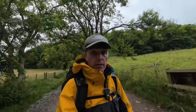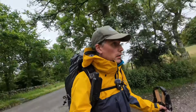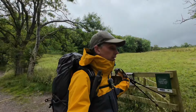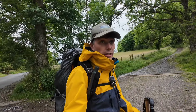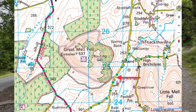This is the car park here. You just park your car there, and if you look for these things, this is the start. I'll give you a grid reference of where the car park is.